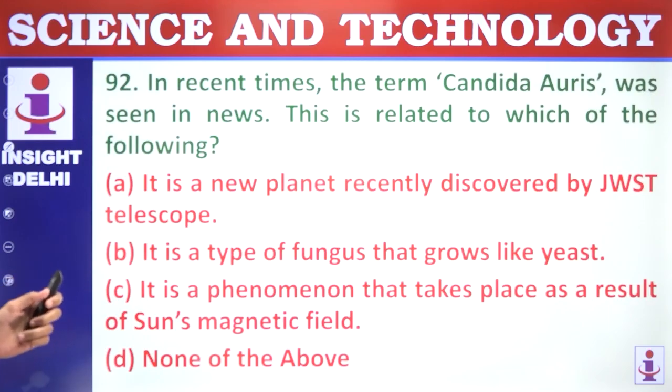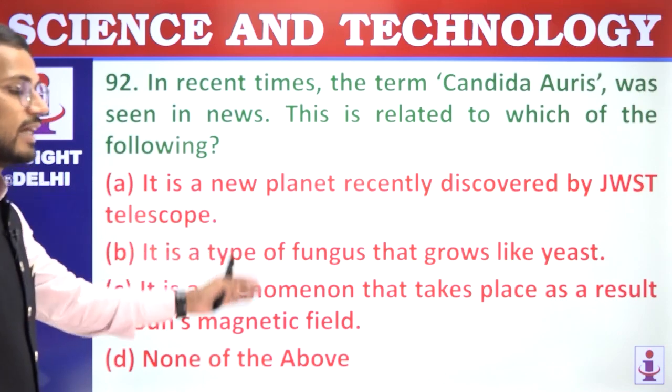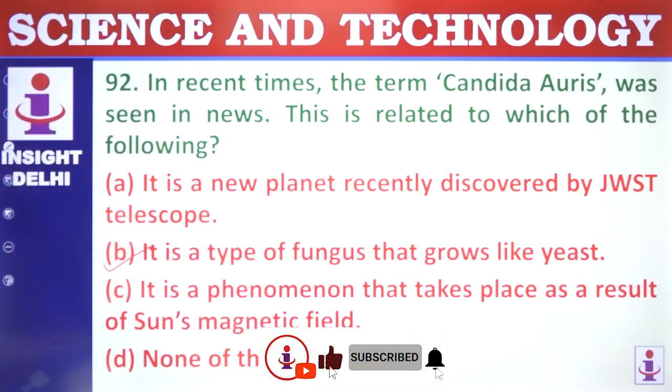92. In recent times, the term Candida auris was seen in news. This is related to which of the following? It is related to the type of fungus that grows like yeast. Answer is B. 92, answer is B.